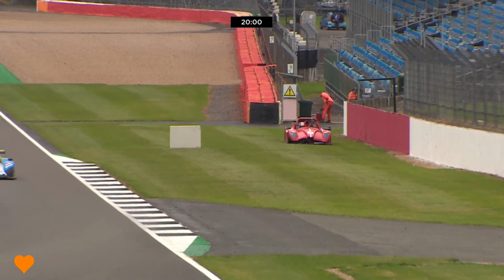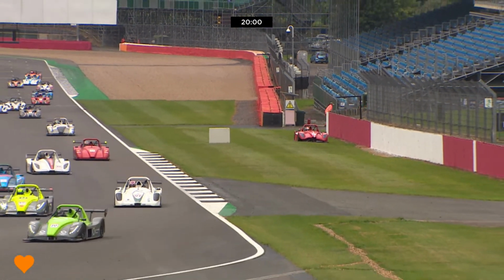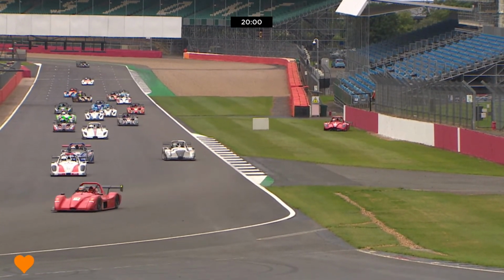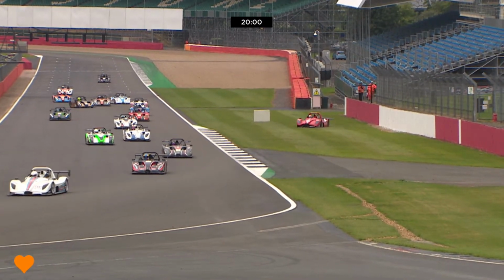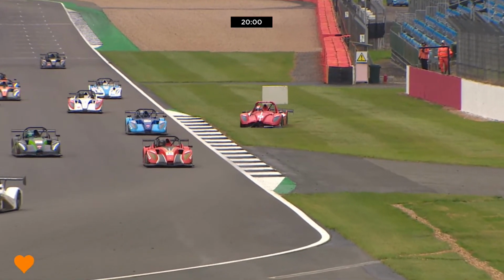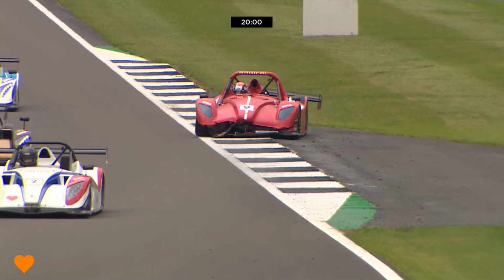with a bit too much weaving, it into the wall has gone Chris Preen, I'm afraid to say. So that's so unfortunate for Chris Preen, recently appointed as the Radical Sports Car UK sales partner, and whilst his car is going to continue under its own steam, you can see damage to the front of Chris Preen's car, damage to the rear of Chris Preen's car, and without question that car will be destined for the pit lane.